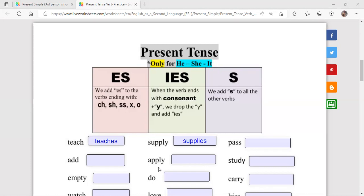Okay. Well, we use it as a verb and as a noun. As a verb, supply means suministrar o proveer. Eso quiere decir supply. Now, pass. ¿Cómo conjugan este verbo en tercera persona? Vean, termina con doble S. ¿Qué pasa con los verbos que terminan con doble S? ¿Cómo los conjugan con he, she, or it? Passes. Ok, Zaira. Passes. Add. Add, que significa agregar.